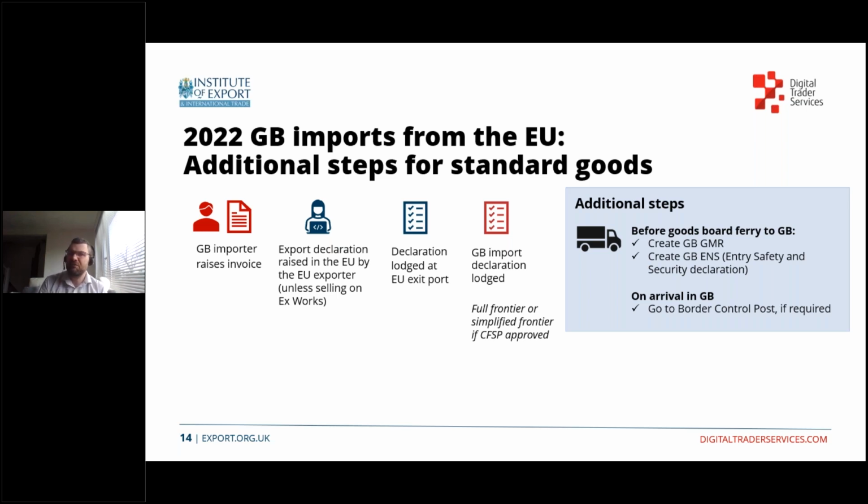So in these steps, first the GB importer is going to raise the invoice. The export declaration will be raised in the EU by the EU exporter, and this will be done by them unless selling on ex-works terms. And this is where Incoterms become so important. They are all surrounding risk, responsibility and cost. Ex-works doesn't necessarily include the supplier completing the export declaration, so in this state from the EU, FCA terms may be a lot better for you. So that declaration would need to be raised.